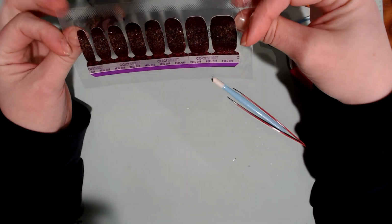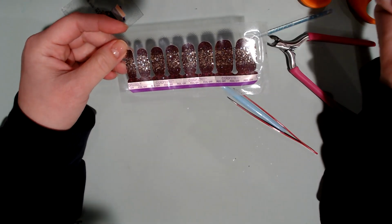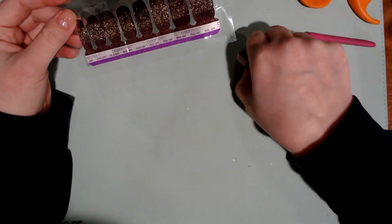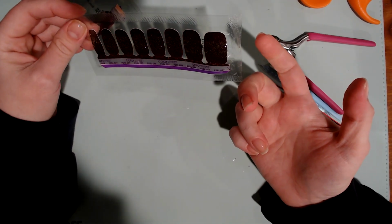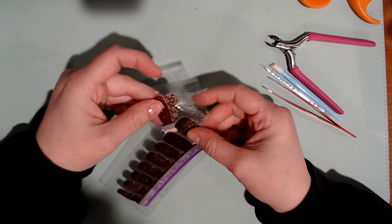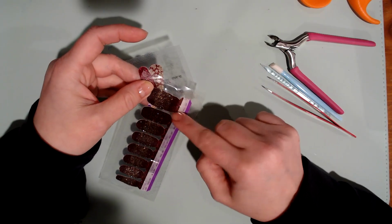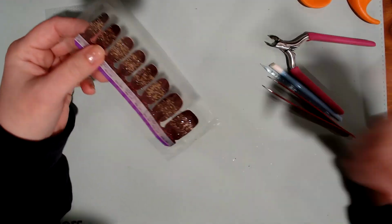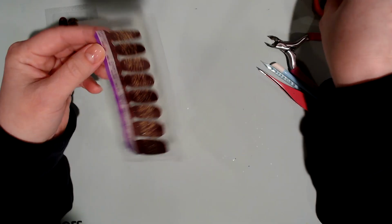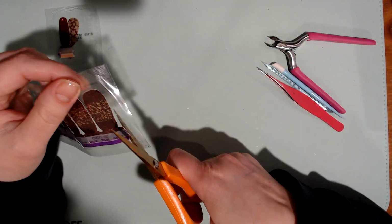This is called Best in Show. Somebody sent me this half set, and it's been in my freezer for a good long time. So I'm hoping it's viable and it's not dry. And then I was going to put this as an accent, even though this isn't red. I think this is sheer-ish when you put it on. But if I don't like it, I'll just do this as my whole thing. So let's find out.